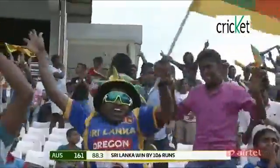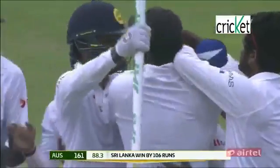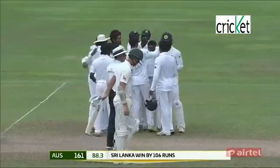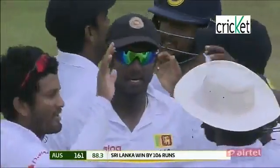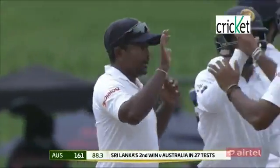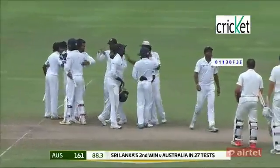Bowled out for just 117 in the first innings, they bounced back. It's Australia's 7th consecutive loss in Asia. Sri Lanka's first Test win here in Pallekele, and only their 2nd win against Australia in Test history. Thoroughly deserved. A great performance. We're in all sorts of strife after their batting performance on day 1, and that man, the hero, Ranganath Herath.